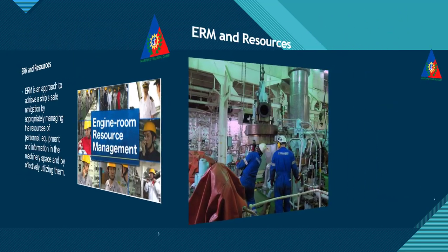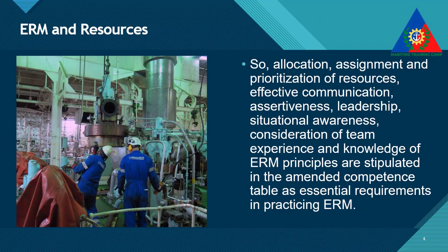Allocation, assignment and prioritization of resources, effective communication, assertiveness, leadership, situational awareness, consideration of team experience, and knowledge of ERM principles are stipulated in the amended competence table as essential requirements in practicing ERM.